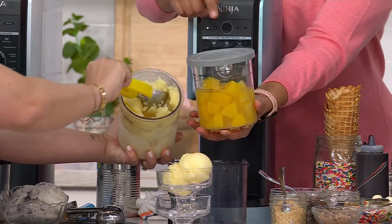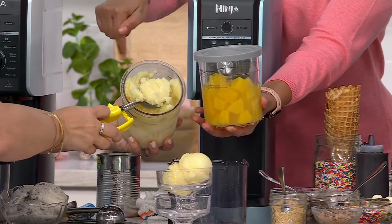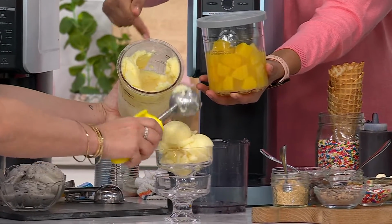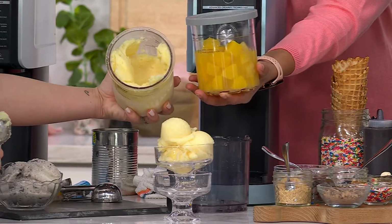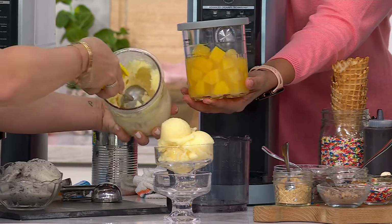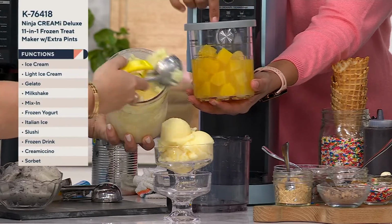And what that means is you're controlling the controllables, right? So you can control the amount of sugar in here, you can control the amount of dairy in here, you can control the amount you're making. By the way, we're calling these pints, they're not really pints. The capacity in here is 3 cups, okay? So it is a 3-cup capacity in here.